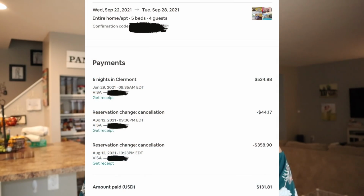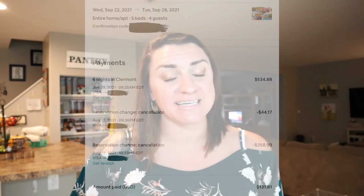And ultimately we got an almost full refund. We were refunded everything that we paid them. The only thing that we were out were the fees that were paid to Airbnb. So grand total, the cost of canceling our vacation, where we had paid close to $2,000 ahead of time for this trip, we actually only lost out on $132.